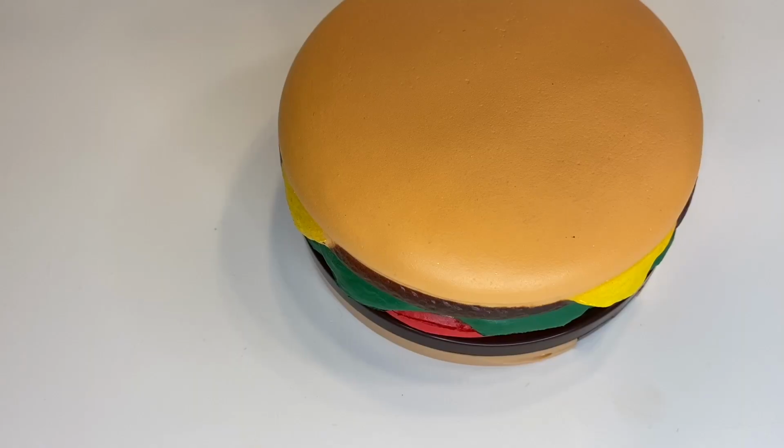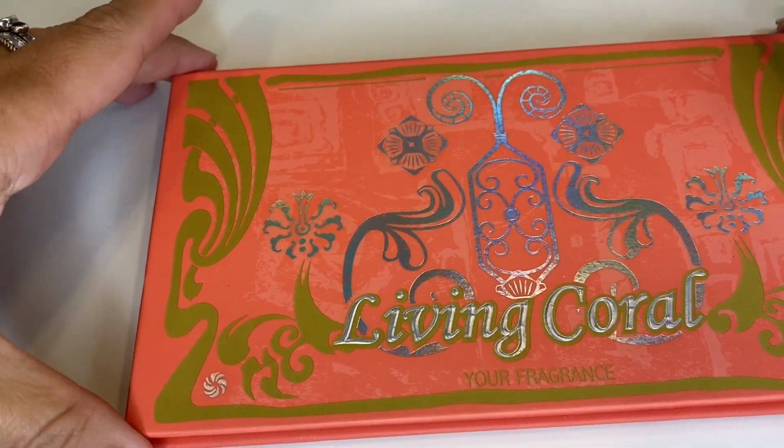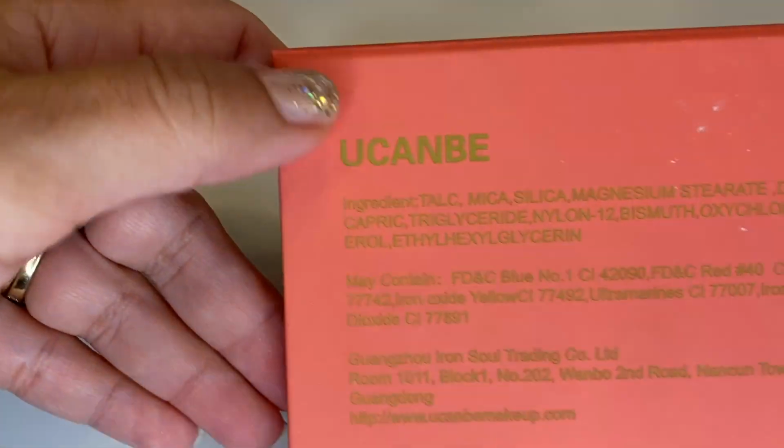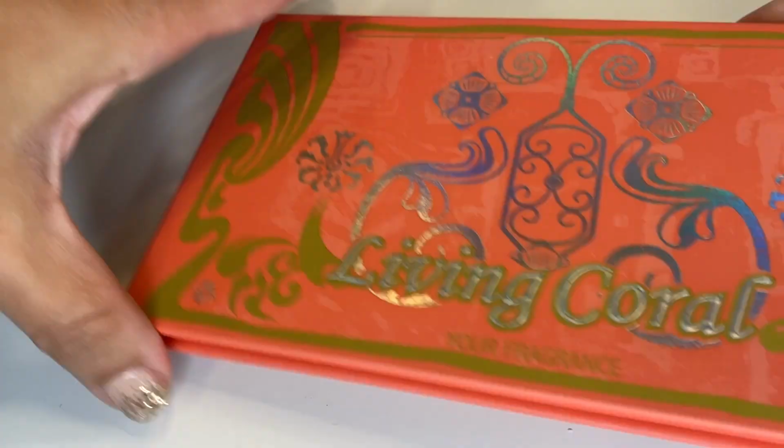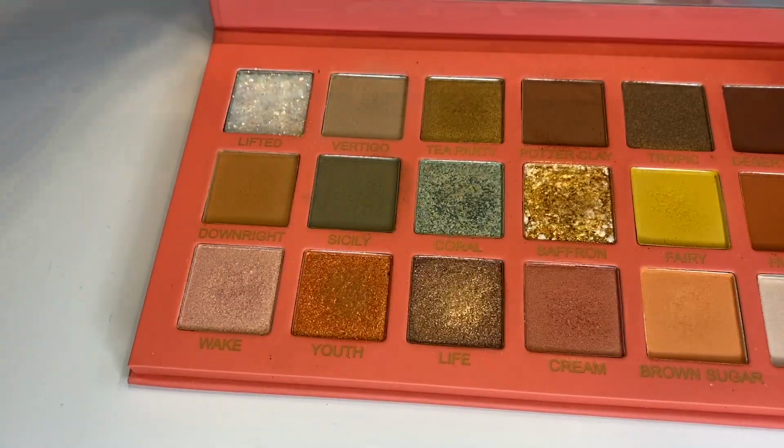But yes, so that first palette is the I Heart Revolution Tasty Burger palette. Next up, I have this Living Coral palette, and I believe, okay, You Can Be. It's You Can Be, and this is from Amazon. My cousin Debbie Chan got me this. I also will link her down below.